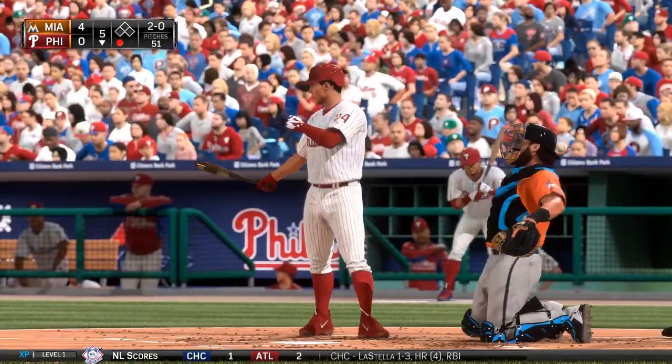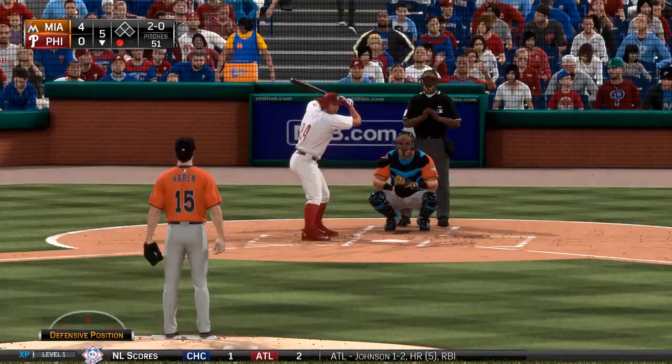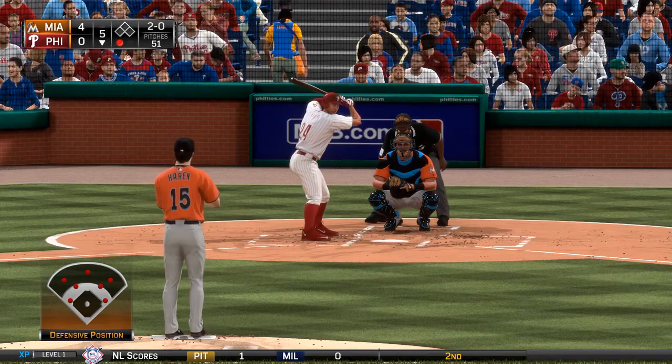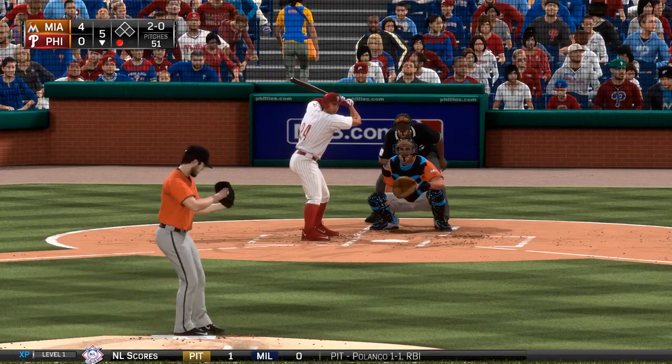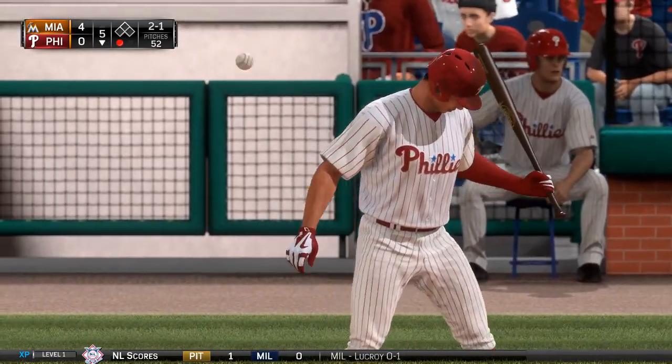Outside with the cut fastball there, and it's a 2-ball count. Yeah, they're being really careful with this guy. Remember, they walked him the first time around, and now they're behind 2-0 to him right here. Now the 2-0. Cut fastball is in for a strike, 2-1.